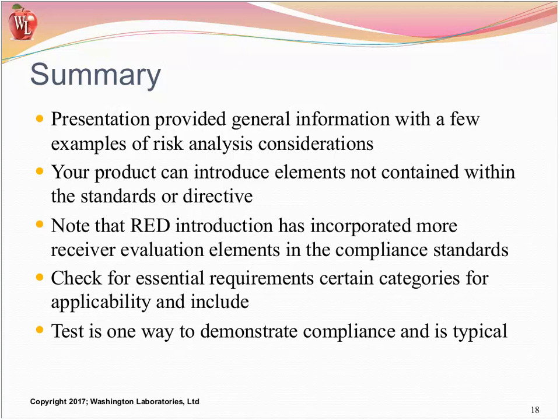Your product may introduce elements that are not contained within the standards or the directive. You need to work with that, somehow make it part of your process. You're advancing the technology. The risk you identified is not covered by the standards that are applicable to this. Do we need to incorporate different things? Notice that the RED introduction has incorporated receiver evaluation elements in the compliance standards. So it's not just a transmitter anymore, as the receiver is a clear part of it and how adaptable it is to the environment.